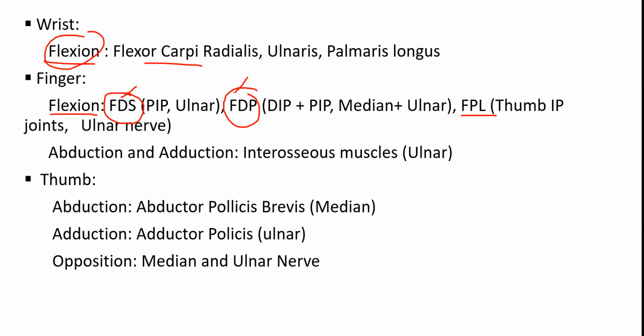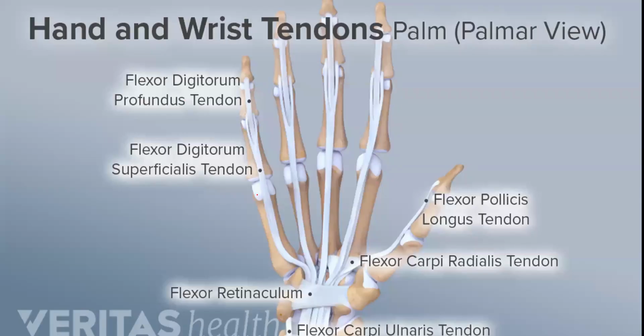Now, this is an important part of your exam. An examiner wants to know it, so you'll have to say that. If a patient is unable to do finger flexion at all, there is a chance that FDS or FDP has been damaged. Flexor digitorum superficialis helps with the movement of the proximal interphalangeal joint of your finger. So there comes this picture. This is your flexor digitorum superficialis, that's your tendon. FDS helps with proximal interphalangeal joint flexion.